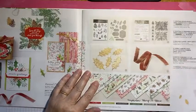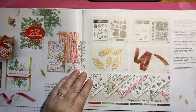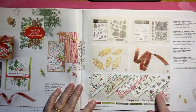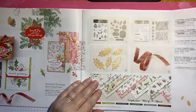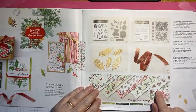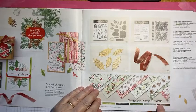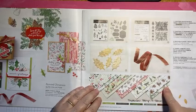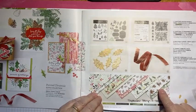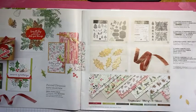Now we're getting on to some of the things that I have ordered. I have to admit, I haven't ordered the stamp sets, but I do have the paper, so there will be a few ideas tomorrow to share with you. The Christmas stamper stack, which I am holding in September, and this is my prompt to say that this paper will be in that stamper stack, so it will be part of your kit, and you'll get a whole pack of that. Some of it will have been pre-cut to make the cards.